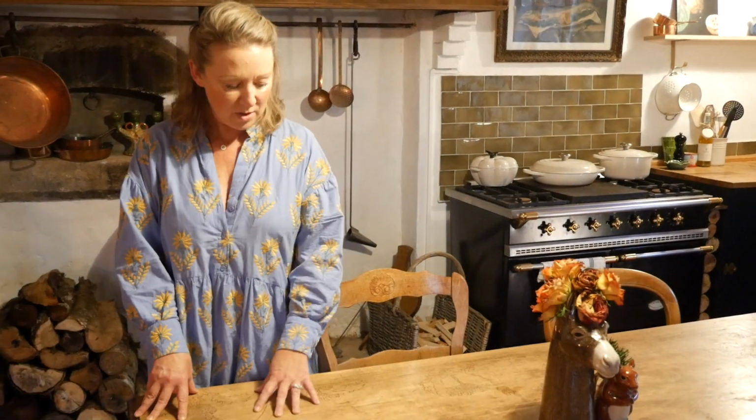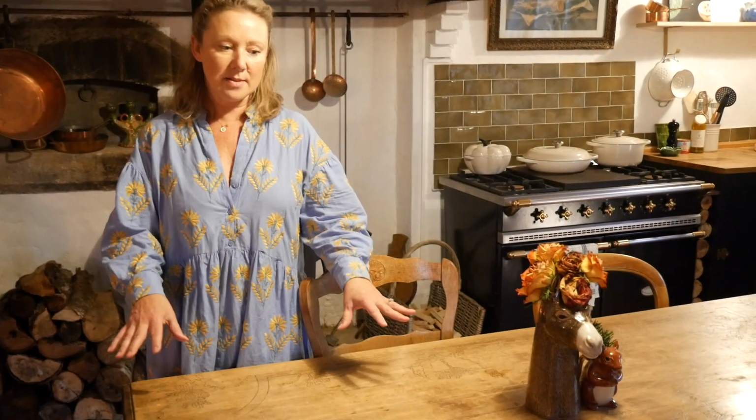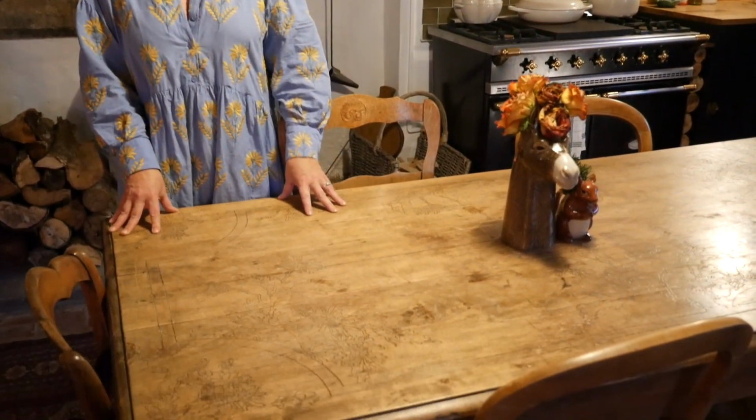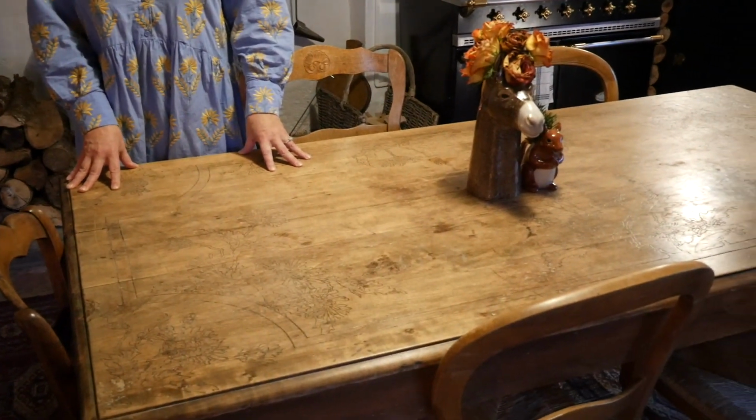One of the probably most talked about and commented on pieces in the house is this dining room table that we again purchased in Lyon. There's a really big brocante on the weekends in Lyon, so if you're ever there, please go down and check it out. It's really impressive.